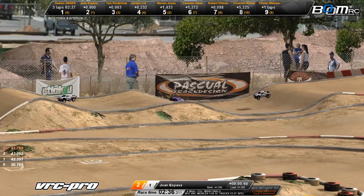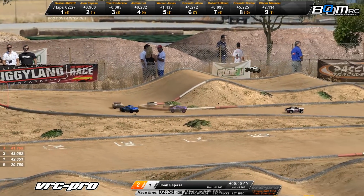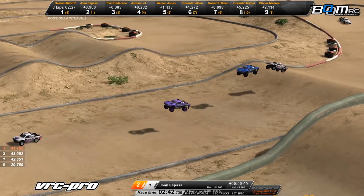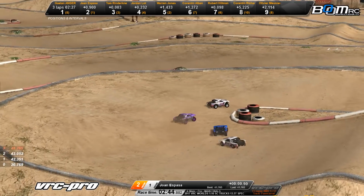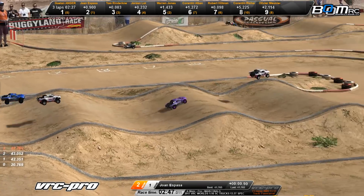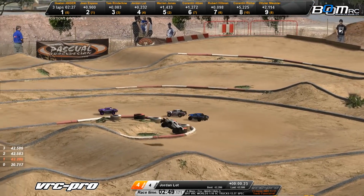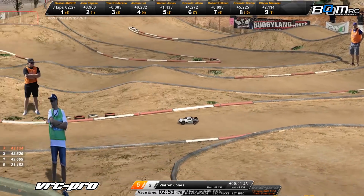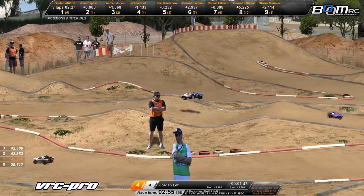Rinderneck dropping back to third. Rinderneck looking for the inside line on him, not able to quite make the pass here. Coming back up and over the double they go into the center section. They're trying to close the gap up on your leader, Gaten Anger, right now. Espasa the number 2 spot, Rinderneck in the 3, Lott in the 4, Jones in the 5. You see Jones there trailing in just a bit back. There's Warren Jones right there in the gray and white truck in that number 5 spot.